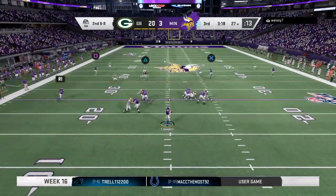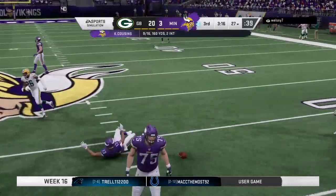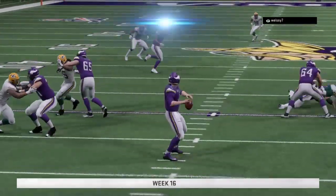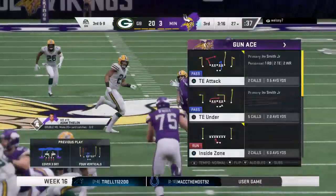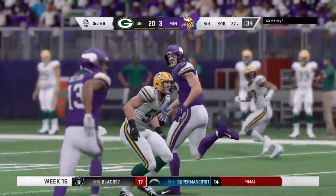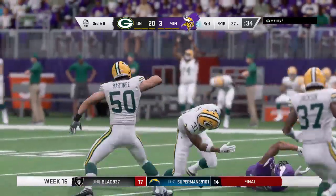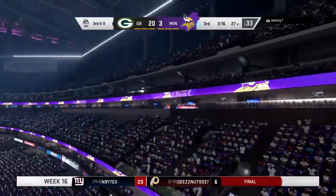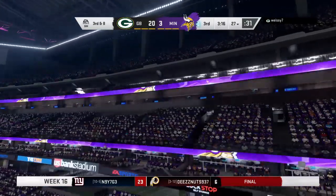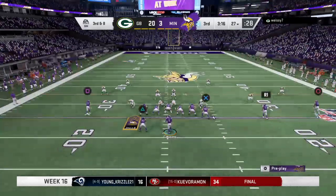From the 27, Cousins. And this one incomplete. Too much contact to hold on to that one, and it's 3rd down. It is tough to complete a pass against zone defenses. The windows that you see open, they shrink pretty rapidly. How about being able to hit a moving target against a zone before the next guy can get there and make a play on the ball? Not easy for any quarterback, no matter the situation, and there the defense won the battle.